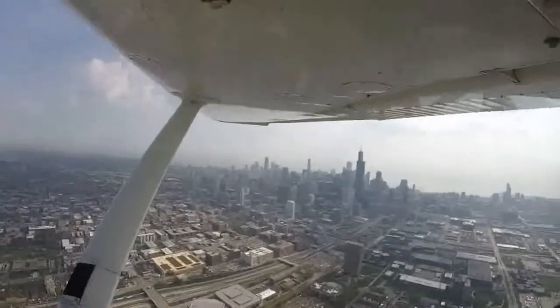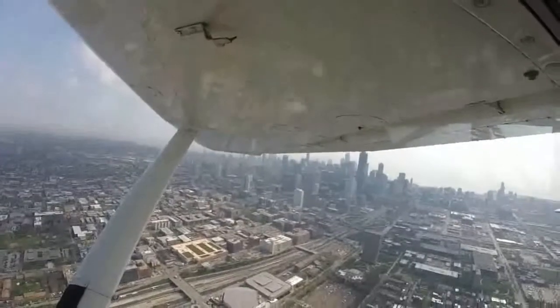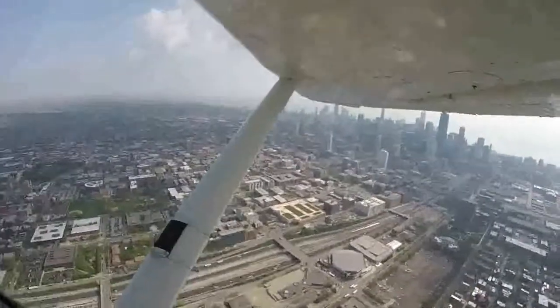You see these north-south roads right here? Yes. We're going to follow this road right here. Where are the landing? Great north. Okay, sir.